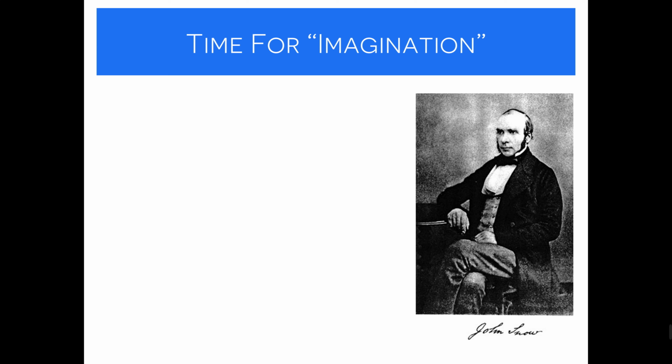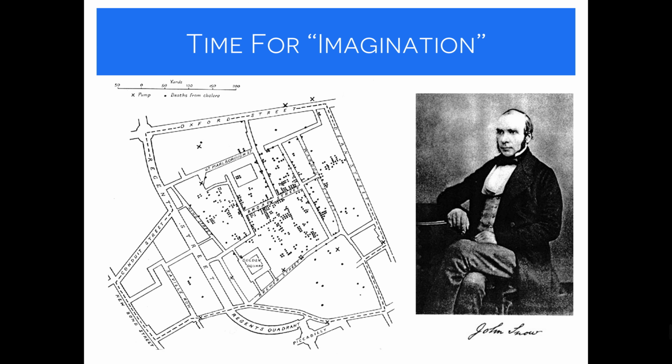So there was this doctor, John Snow, has nothing to do with the TV series. He had this imaginative idea of taking the data and putting it on a map, drawing a map of this critical area, Cambridge and Broad Street, and each dot here is basically a dead person. Okay, each dot is a dead person.